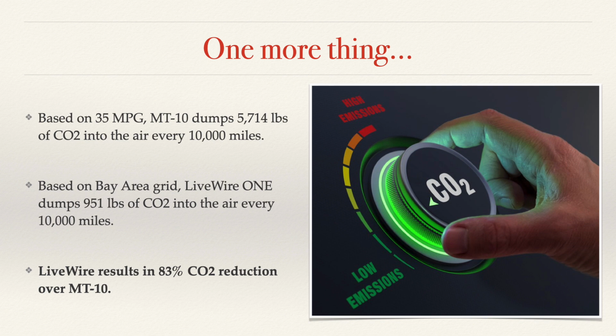So I'd like to see both those changes, or spread the word that the LiveWire motorcycle at its current price, without any tax incentives, is a better deal for anybody who's going to ride more than 850 miles a month. And Preston, of course, is way over that. I'm way over that. So it's a great deal.